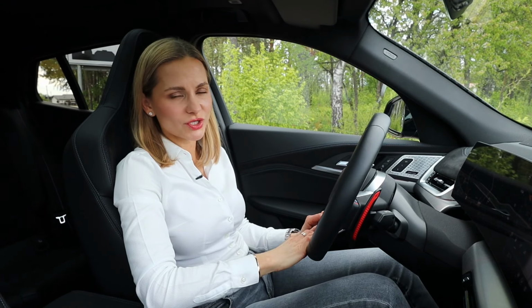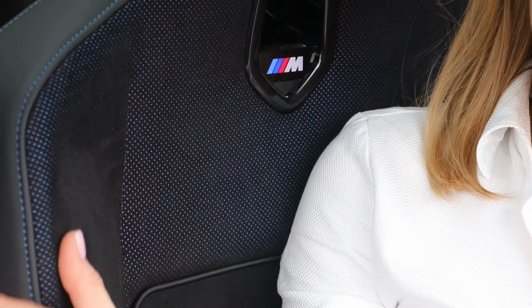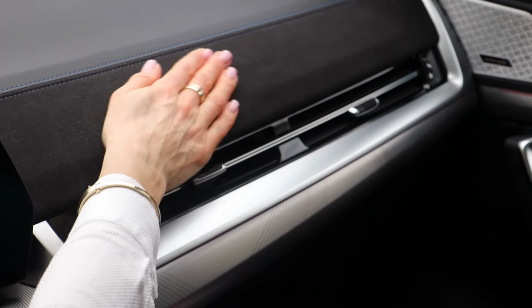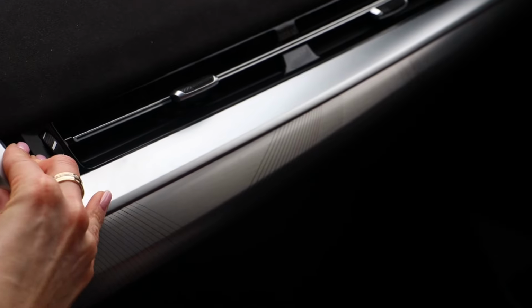So the M badge does give you some M bits and bobs, both on the outside and on the inside, like these cool bucket seats. I really like them. Stitching on your steering wheel, coloring on a seat belt. The quality of the materials, the fit and finish is actually really, really good. I am impressed, BMW. I have tried to pull it apart. After all, I am Polish, but quite frankly, I wasn't able to.